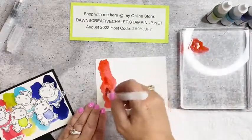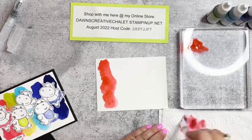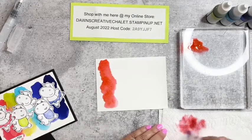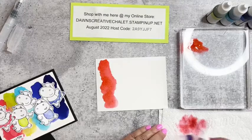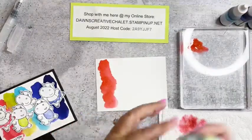And we'll add just a little more color. I like it nice and vibrant. And then to clean the brush, I just squeeze it and rinse it out. That's all you need to do. The next color we're gonna use is Parakeet Punch.